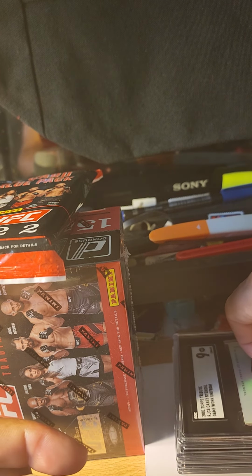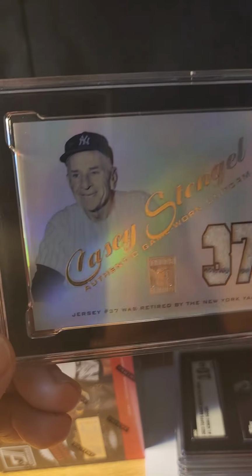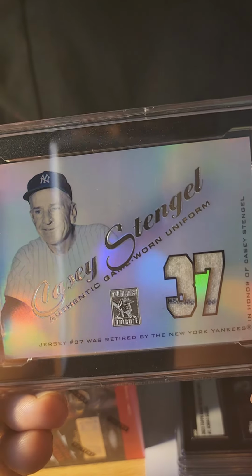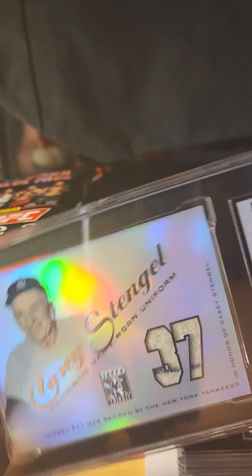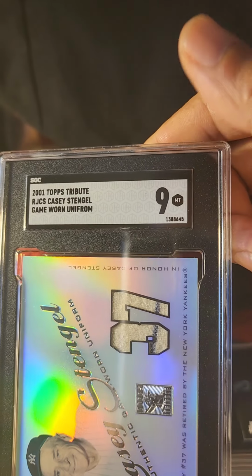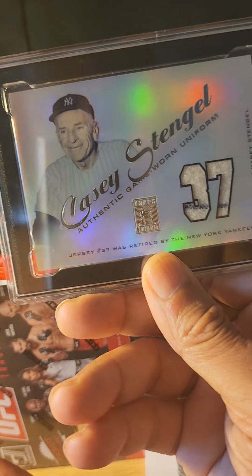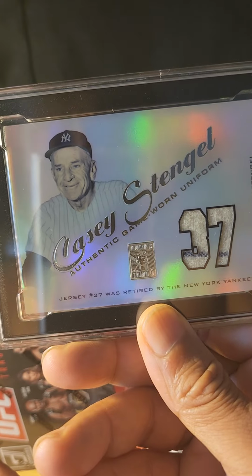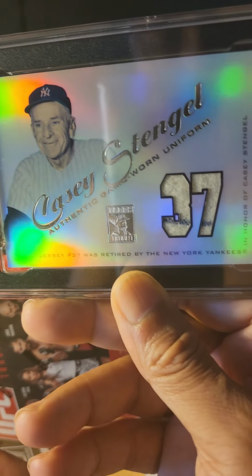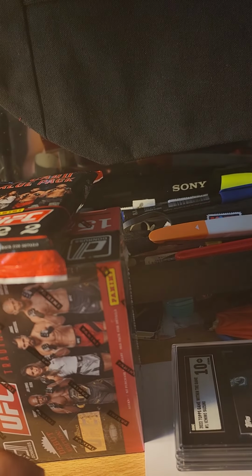Next card up, I got this a few years ago. It is a Casey Stengel card, and I paid about $5 for it. It's really shiny, but it's a piece of his uniform. He was known as the Professor, Casey Stengel. This is a 2001 Topps Tribute game worn uniform, and it received a 9. Very happy with that grade. Great card to add to the PC. He also managed the Amazing Mets when they first started, for 4 or 5 years, something like that. Casey Stengel, number 37, with a little bit of the pinstripe there. Love this card. The Professor.